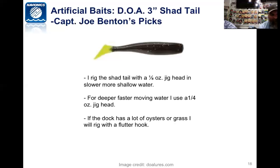Deeper water, faster moving water, I'm going to use the 1/4 ounce, obviously. If the dock has a lot of oysters or grass, I'll rig it with a flutter hook, usually an 1/8 ounce 3/0 flutter hook.